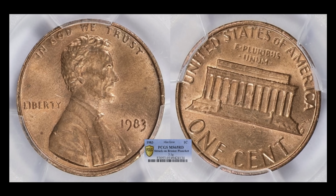I'm telling you, this coin right here haunts a lot of people's dreams. It seems to be one of those bullseyes that everybody targets, and they leave everything else up to chance, right? Either I find this 82-D small date Lincoln cent that was struck on a bronze planchet, or the 83. There's even been an 89-D that's been made 7 years later. How the heck does that happen?